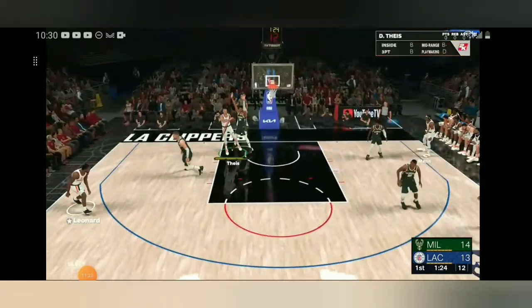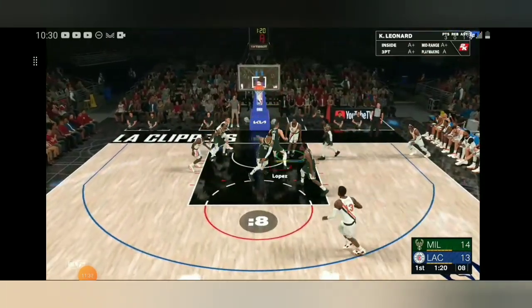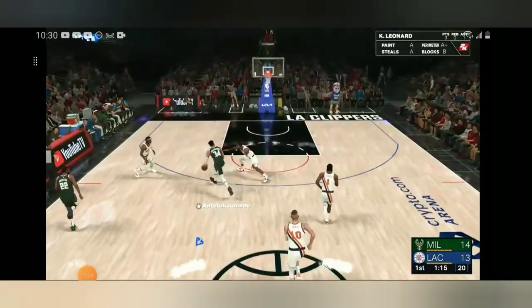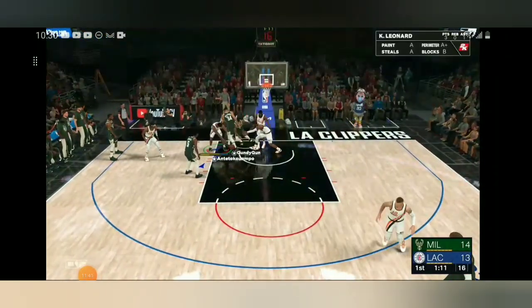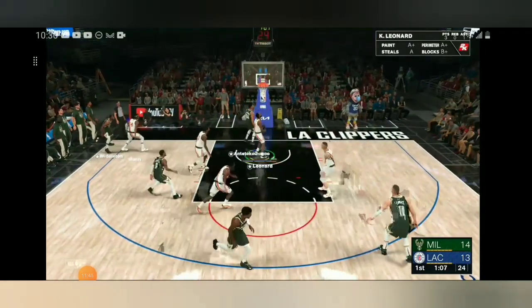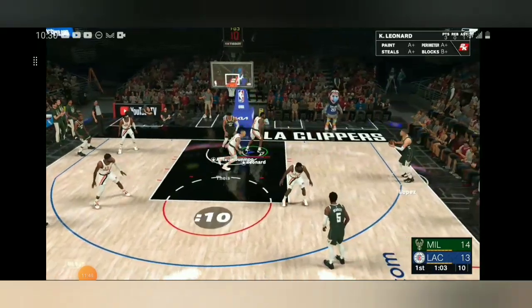Pass to Tice. Here's Leonard. Good D by Lopez. Milwaukee in the lead. And it's sent back by Leonard. Boy, just great instincts with great length. Kawhi Leonard, since he entered the league, has been a tremendous defender.